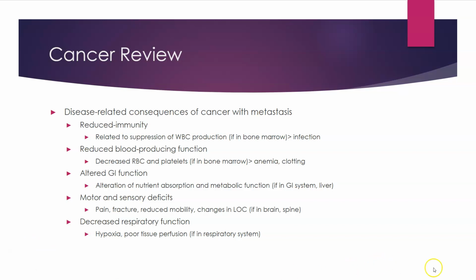So just as a quick review, these are the consequences of cancer with metastasis. It can be any of the stuff depending on where it's at, what it's pushing on, what it's doing. That's the biggest thing: with any of this cancer, it's really going to be highly variable about where it's at and what it's pushing on and what it's doing.